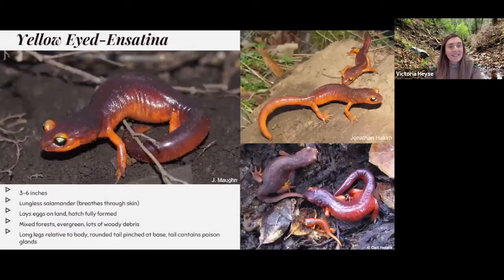The yellow-eyed ensatina. So this is another salamander species that you might encounter if you're hiking in a park. This isn't necessarily a backyard species. They're the same kind of average size, 3 to 6 inches. They're lungless. So again, they are breathing through their skin. They do not have lungs. They lay their eggs on land. Their eggs hatch into fully formed little salamanders. So mixed forests, evergreen, anywhere in the forest where there's lots of woody debris that they can hide under so that they don't dry out.